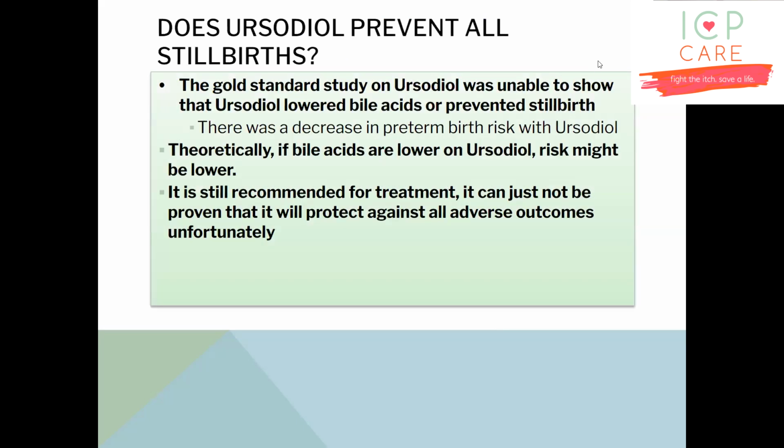So does it necessarily prevent stillbirths? The gold standard is still ursodiol, but it's not shown that ursodiol necessarily lowers bile acids or prevents stillbirth risk. There's a decrease in the preterm birth risk with ursodiol, but not necessarily with stillbirth. So it doesn't really affect those delivery numbers. Even if you do decrease your levels with ursodiol, we're still going to go with the highest level you ever had. So if the bile acids are lower with ursodiol, the risk still could be lower in theory, but it hasn't been shown across the studies.